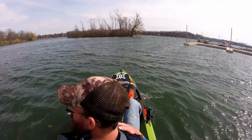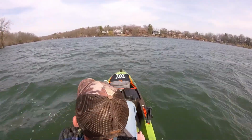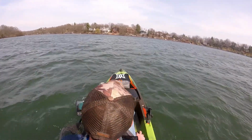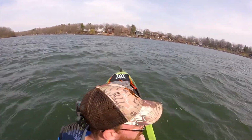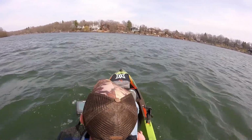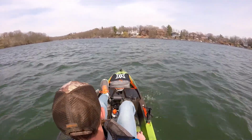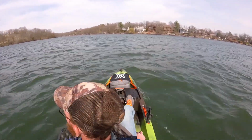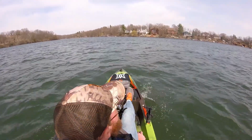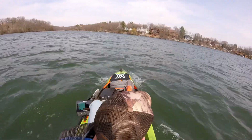As you can see here, it's not too bad right now. I mean, a little rough. I was out here in the same place the day before, and it was a lot worse. Out in the main lake area, I believe we're in about 10 feet of water or so right now, maybe 11. But not too bad. A little rough, not too bad. Surfing a wave right there a little bit.